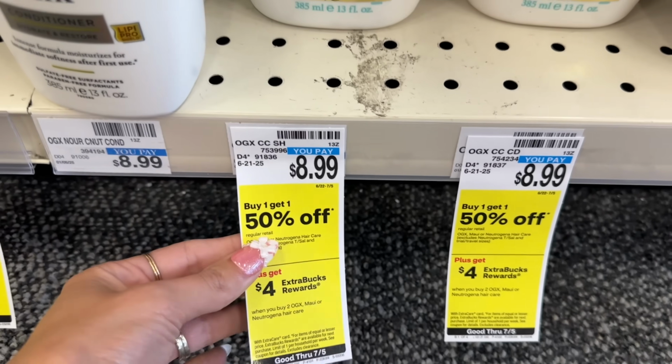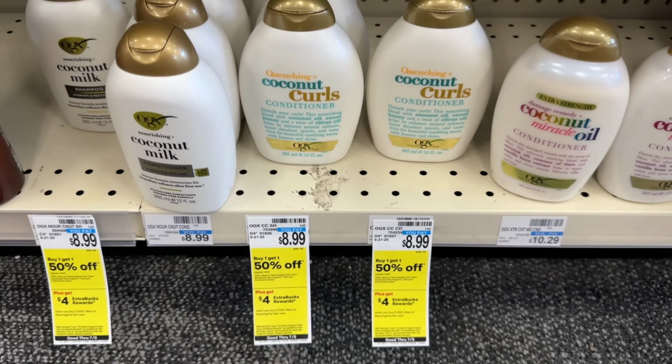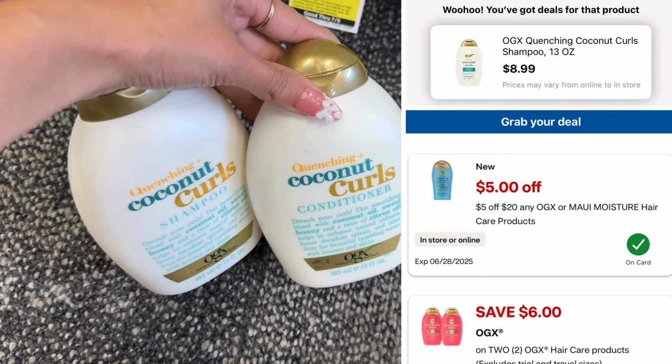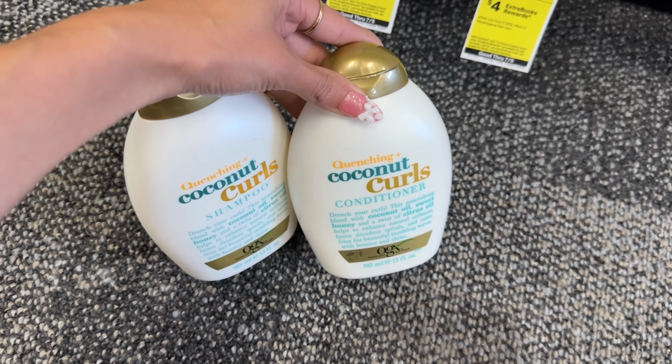I've been waiting for the OGX deal to come back because Chloe likes this shampoo and conditioner. So these are $8.99, buy one get one 50% off. Two will total $13.48, and we have a $6 off 2 digital coupon. You'll pay $7.48, get a $4 extra buck, making it $3.48 for 2.